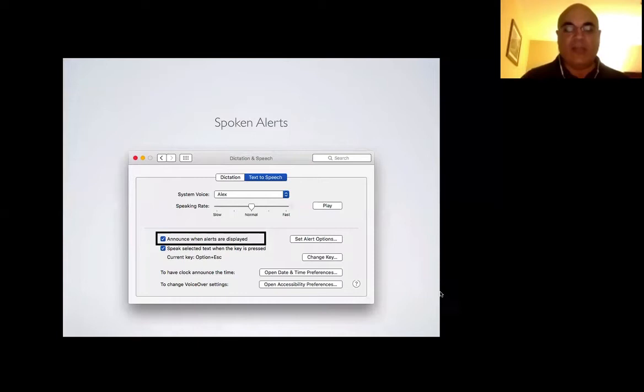The other thing that I do is spoken alerts. So if I'm trying to save a document, and sometimes that save dialogue or other dialogues and alerts, they may pop up in a part of the screen where I'm not paying attention to it. And so I may keep clicking on the screen and hearing that thump sound that says you can't do anything. In reality, I can't do anything because there's a dialogue somewhere else on the screen.